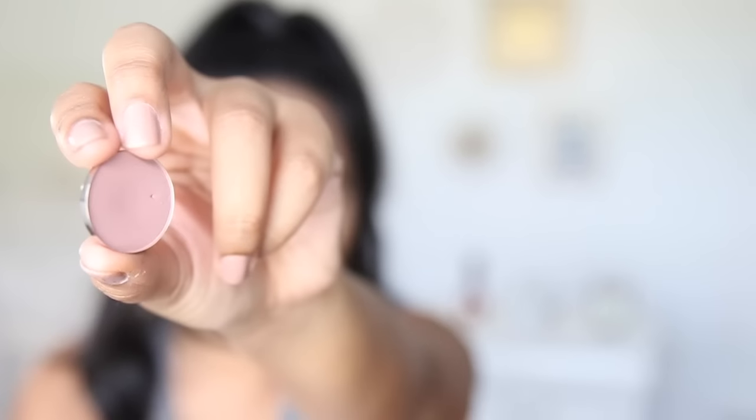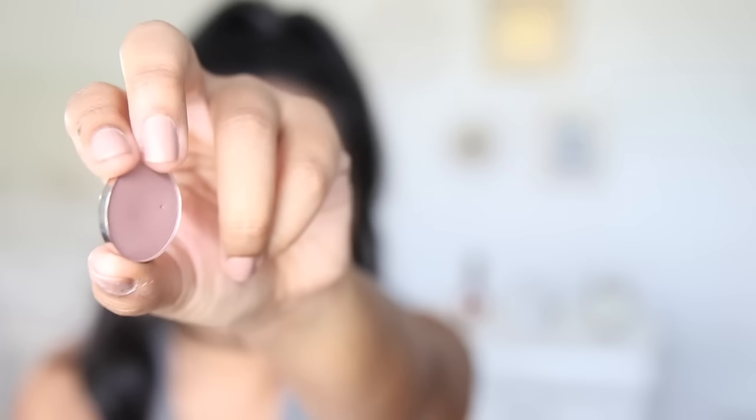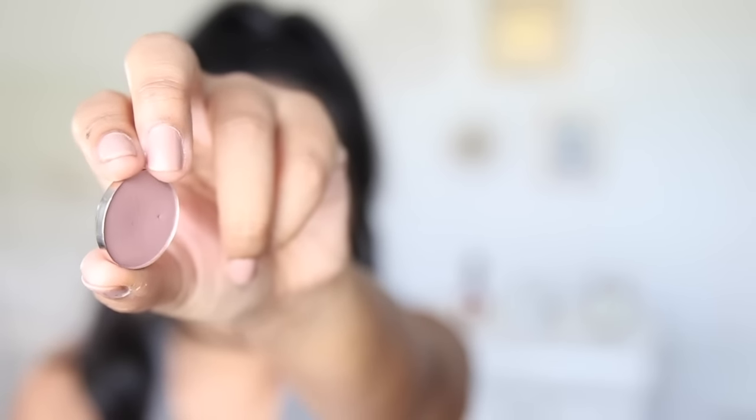Next up is this Morphe eyeshadow. It is in the color Bridesmaid and it is seriously the most beautiful muted purple kind of color. I've been using this one more than my Saddle by MAC, which is usually my go-to color, but I can wear this without any lid color or anything, just this in the crease and all over the lid and I'm good to go.